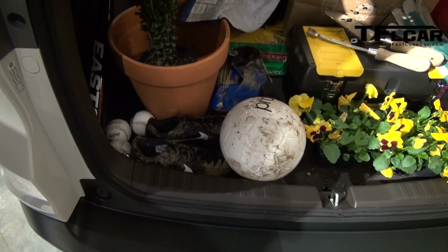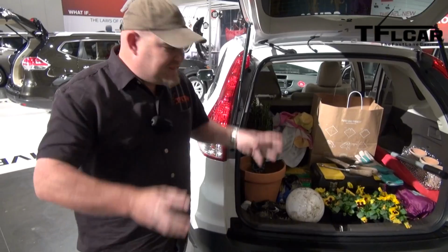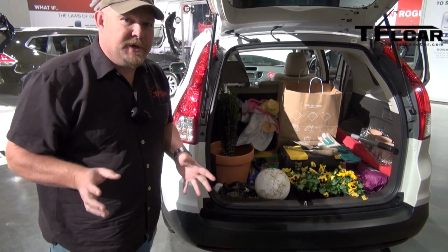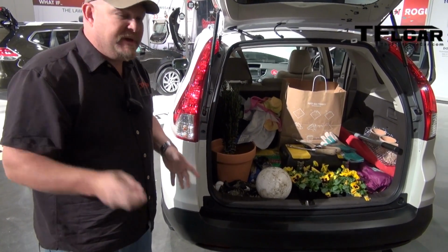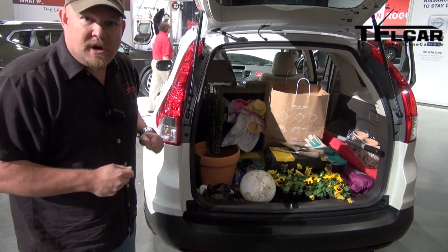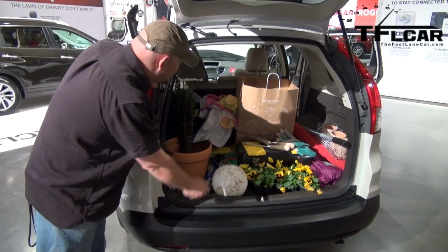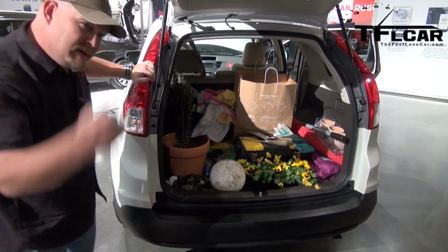Hey Nathan, what's up with those dirty soccer shoes and that soccer ball? Nissan provided this stuff to show you what's different in three different vehicles, and it's exactly the same stuff. That way you can see how they portion out room. This is the Honda CR-V, so as you can see, wide opening, but not very deep in terms of cargo room.